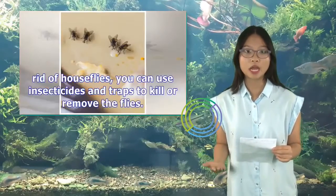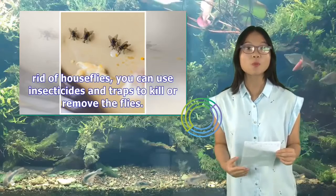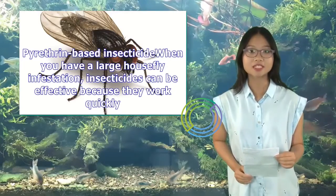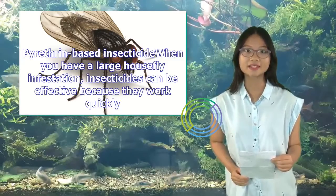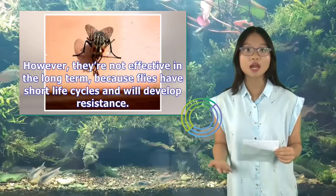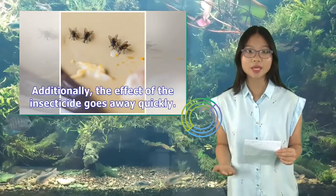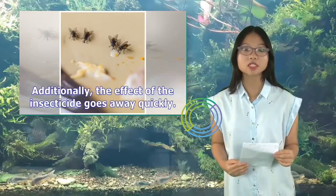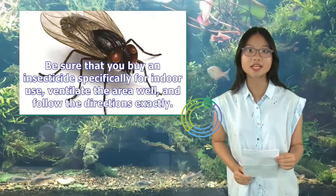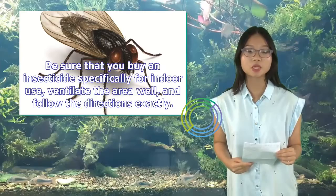In addition to natural ways to get rid of houseflies, you can use insecticides and traps to kill or remove the flies. Check out the following fly traps available online. Pyrethrin-based insecticide. When you have a large housefly infestation, insecticides can be effective because they work quickly. However, they're not effective in the long term, because flies have short life cycles and will develop resistance. Additionally, the effect of the insecticide goes away quickly. If you do need or want to use insecticide, pyrethrin-based insecticides are most common for indoor fly infestations. Be sure that you buy an insecticide specifically for indoor use, ventilate the area well, and follow the directions exactly.